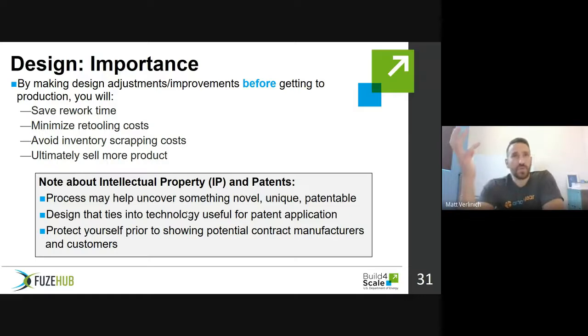So some general things to consider: the importance of design. It saves you on rework time, minimizes tooling or retooling costs, and avoids inventory scrapping costs. This is something that is often neglected in initial financial forecasts and cash flow models, so it becomes easy to make inappropriate design or supply chain decisions when you're not factoring in all of these costs. It can also result in better quality, which would allow you to sell more products. Intellectual property is another really critical aspect of design and something to consider.